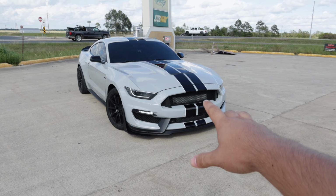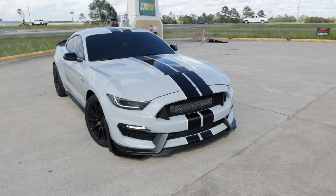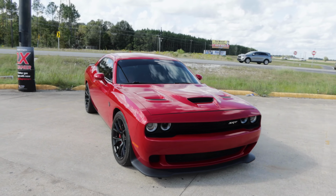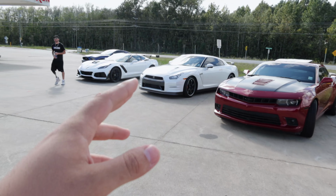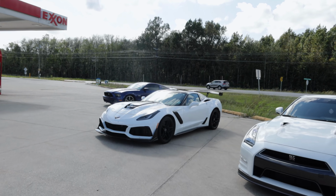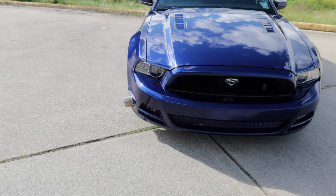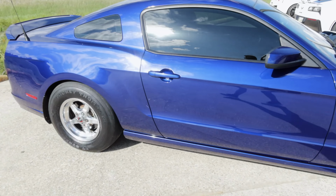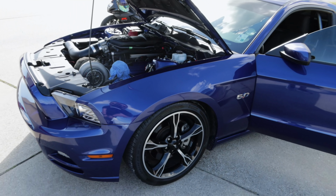All right, guys. We are out here about to go do some racing in the GT350. Nobody knows exactly what's done to it, so let's keep it quiet. But got a few nice cars out here. We've got a super cool looking Hellcat. Got a Camaro, got a GTR, got a ZR1. And I know this car down here on the end is very, very fast. And if you can't tell by the fender exit exhaust down there by the bumper, it's a pretty big turbo car. So 881 and 1014 at the wheel.